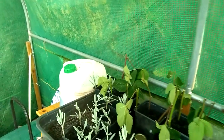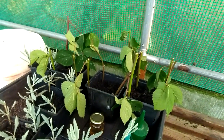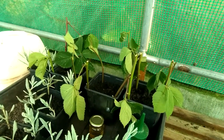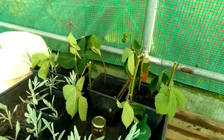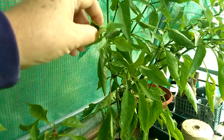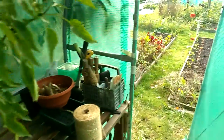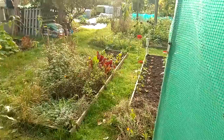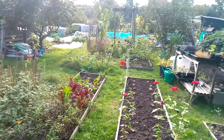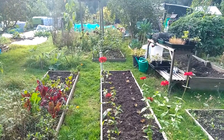And then the cuttings we took of the lavender at the front here and of the thornless blackberry at the back. But yeah, everything sort of is looking, oh, don't want that snail in here. Everything is looking very autumnal. But that's okay.